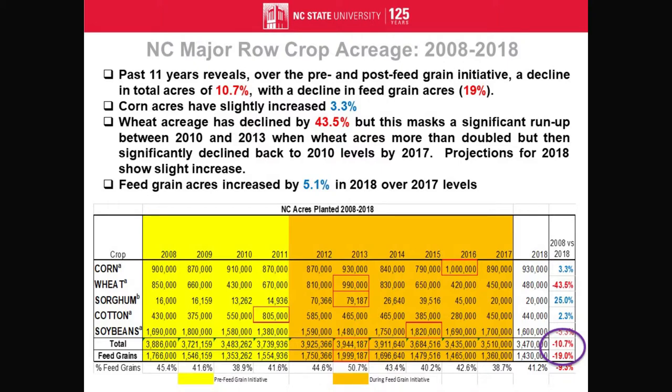Corn acres have increased about 3%. Wheat acres, which is probably the biggest concern I see right now, have declined by 43%, but that really masks something that happened. In 2013, and I'm going to talk about the grain initiative very quickly, we had almost a million wheat acres. Today, the best guess of how many acres we could get in the ground is less than 200,000. That's a five-fold decrease. What happened?